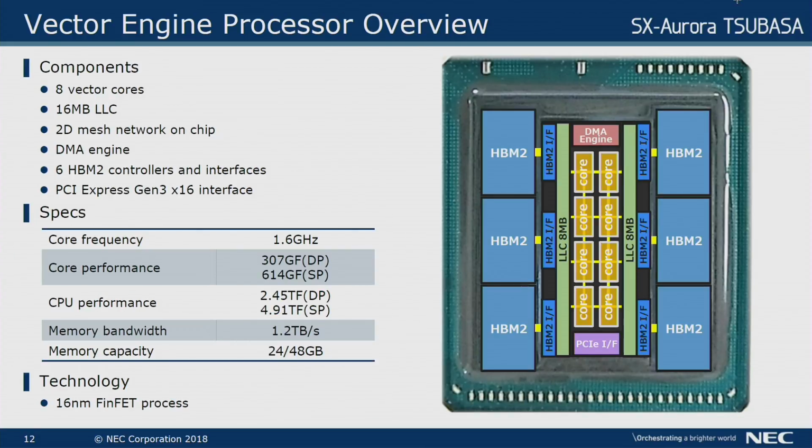And then the processor LSI is designed like that. So it has 8 vector cores, works at 1.6 gigahertz, and 6 HBM2 interfaces, and 16 megabyte LLCs are put between cores and memory interfaces. Cores and LLCs are connected by 2D mesh network on chip. And also, this CPU has a PCI interface and a DMA engine, which can be used for communication with x86.